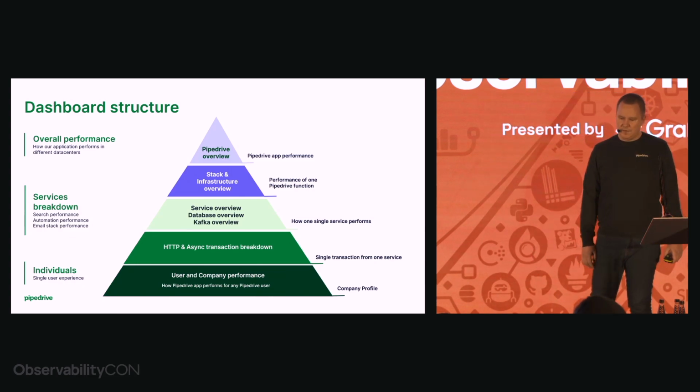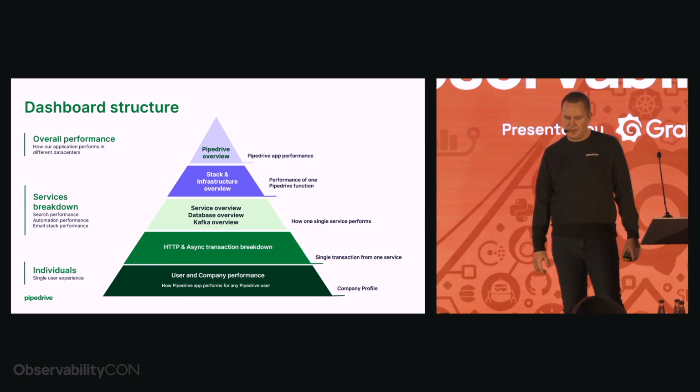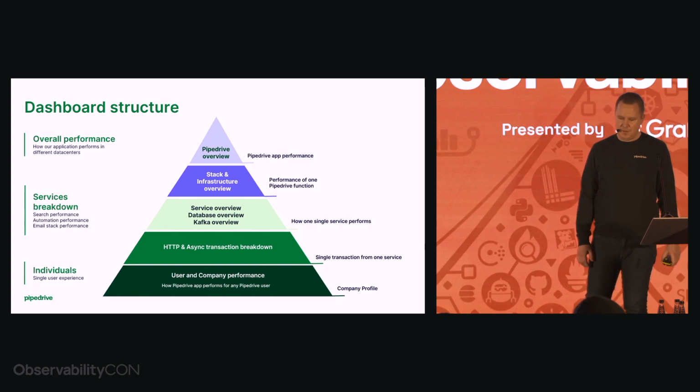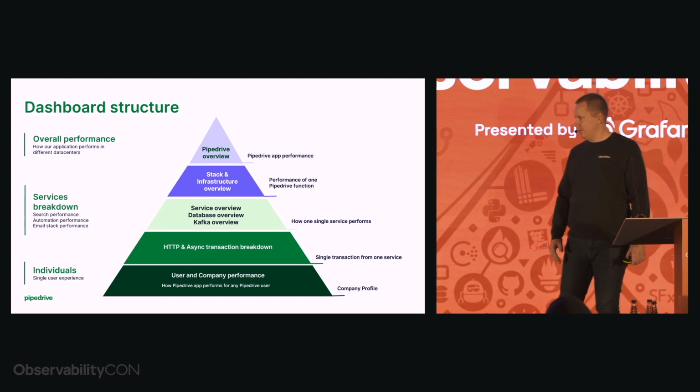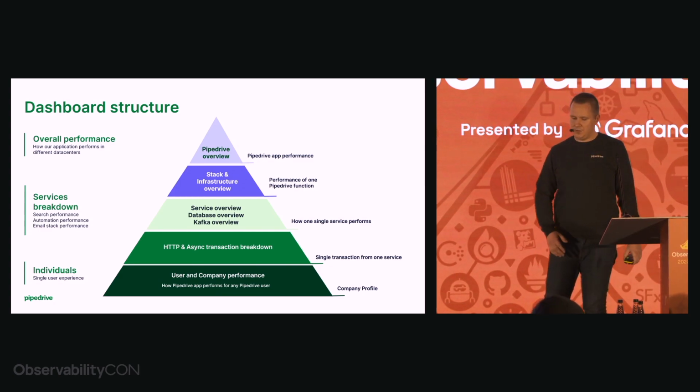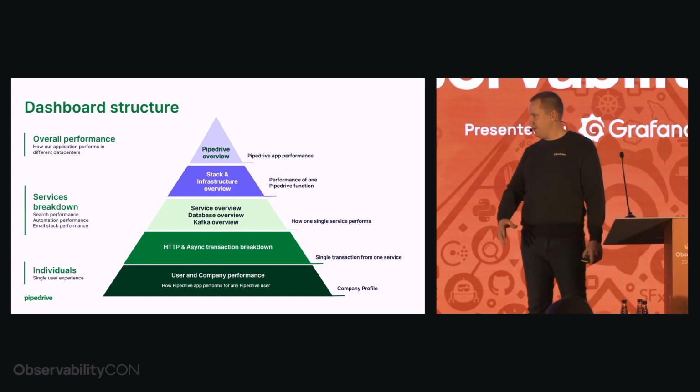Moving down, we have service and database overview, where we are still using metrics. And after that, we have HTTP and async transaction breakdowns, where we are already starting to combine logs and metrics in the queries. So if you want to see high-level throughputs, we are still asking Mimir for metrics.